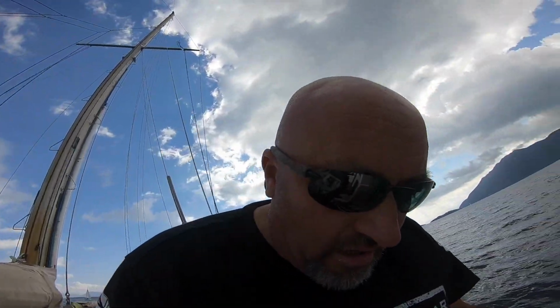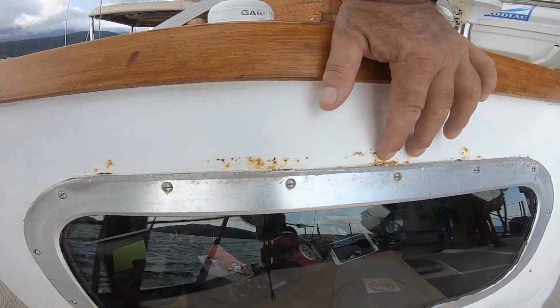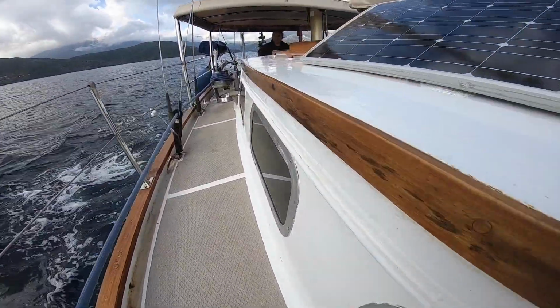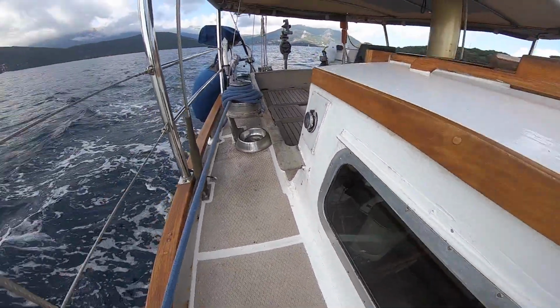And the reason they're coming out is there is corrosion in behind the aluminium frames. Steel bow, aluminium window frames, guess what happens? They've been in there since original, but there's corrosion here on this one. And the other one that's leaking quite badly is the galley and this one. So those glass windows are all being removed. I'll refurbish them and then refit them.